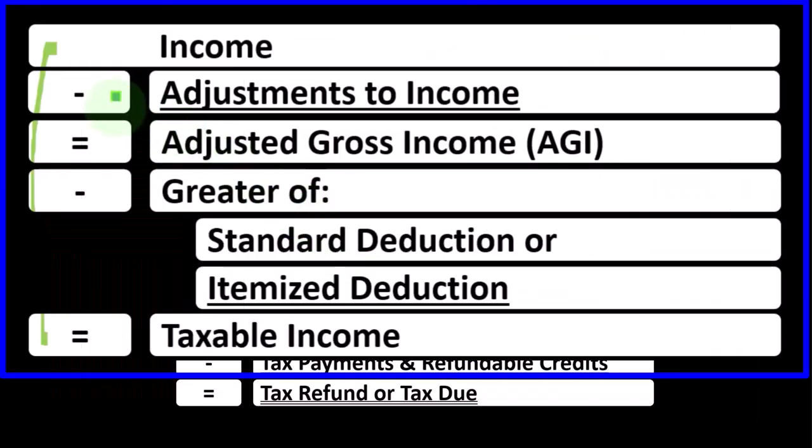Remember, the first half of the income tax formula is basically a funny income statement. Most income statements have income minus expenses resulting in net income. Here we have income minus various deductions resulting in taxable income.